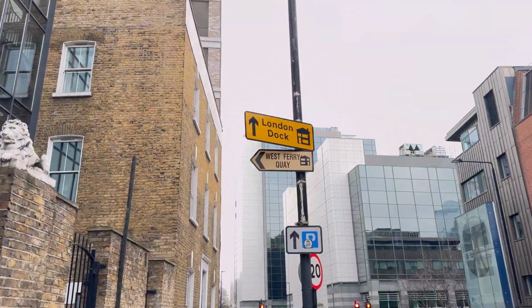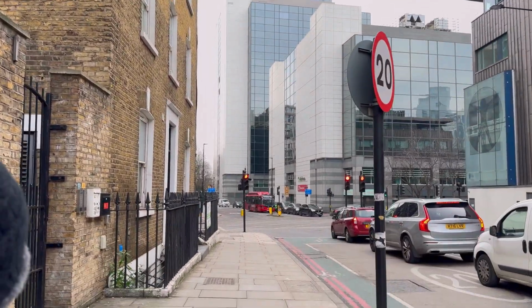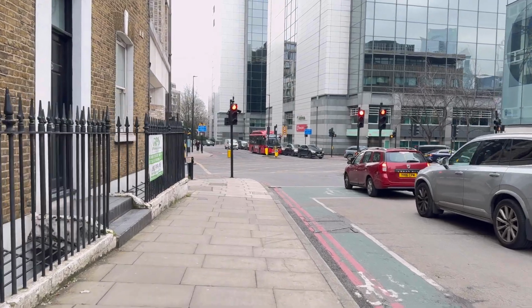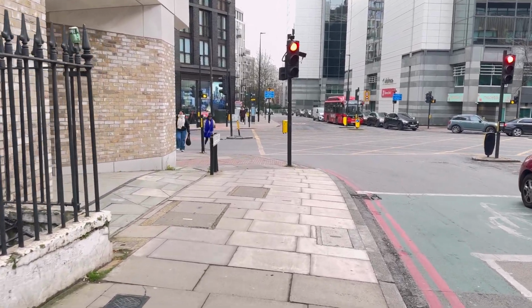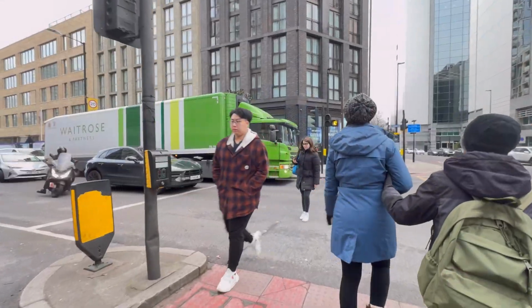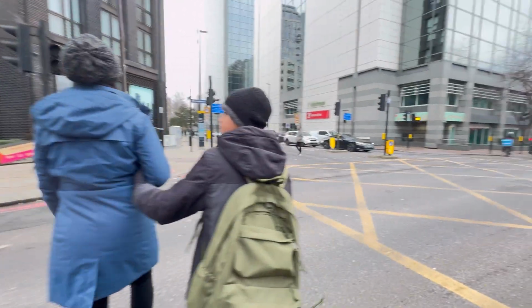There's a sign for London Dock and West Ferry Quay on one side. So, by the way, anybody know how to pronounce Q-U-A-Y? I think it's Quay. Quay? Quay. Quay. Or, all right, we'll Google this when we go home. Look at the truck. Like everything that's different just looks exciting to us.